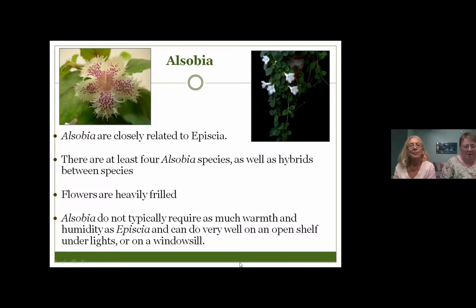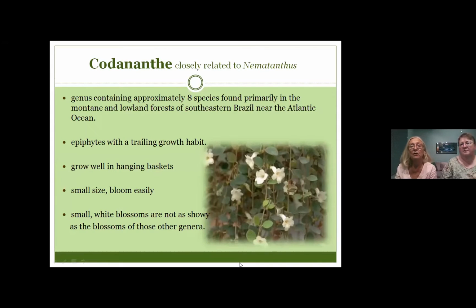Well, just a couple other genera that I have found accessible. My original Alcibia I got at a garden center locally, and they get these pretty little lacy flowers, and they also have lots of stamens, so they're easy to reproduce, and they trail nicely in a basket. And then Codonanthe are related very closely to Nematanthus. They do well in hanging baskets, but they're a much smaller plant. The leaves are small and the flowers are very tiny. So they're not quite as popular because they don't have big, beautiful, showy blossoms. But they do blossom. There's a plethora of them, all down the vine.